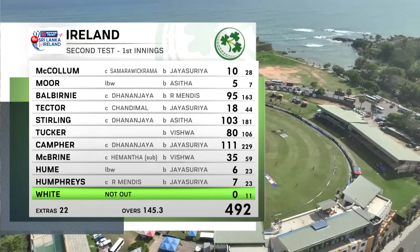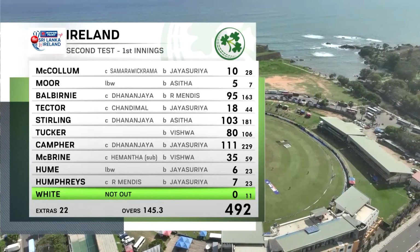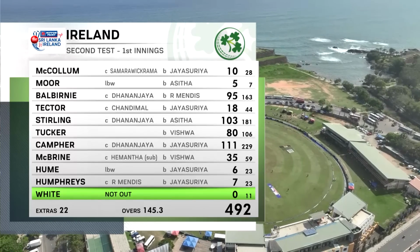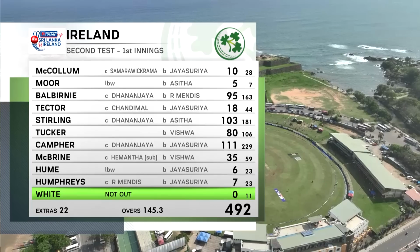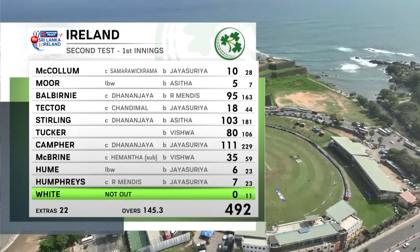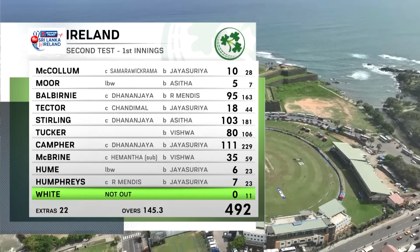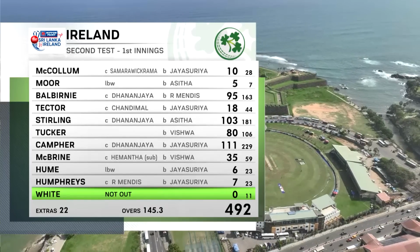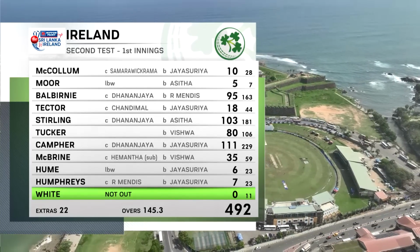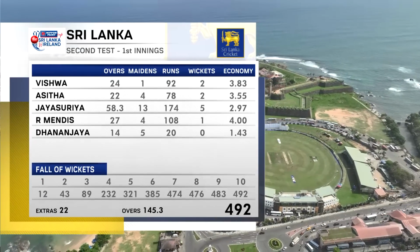2 centurions, Paul Stirling early in the day, Andy Balbirnie surely deserved his century as well. He played magnificently for his 95. Lorcan Tucker 80 and 111, a maiden century in any format for Curtis Campher, and Nick McBrien stuck around for his 35 as well. 492 all out in 145.3 overs. Excellent rate of scoring for Ireland, but what about the Sri Lankan bowling?